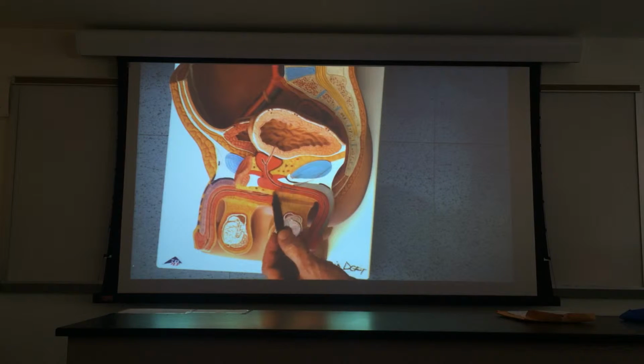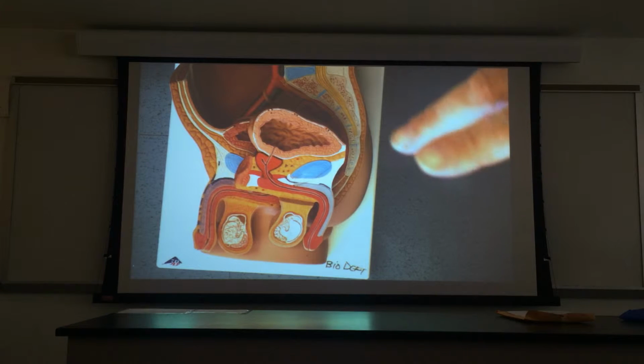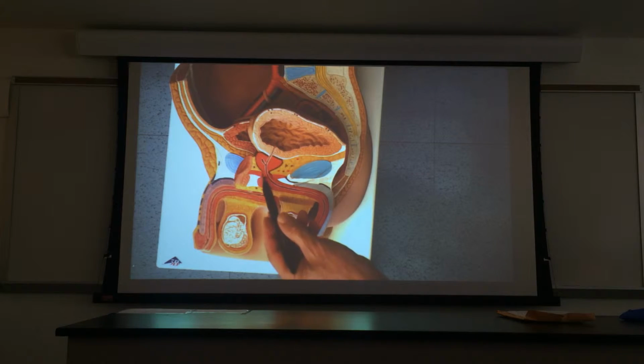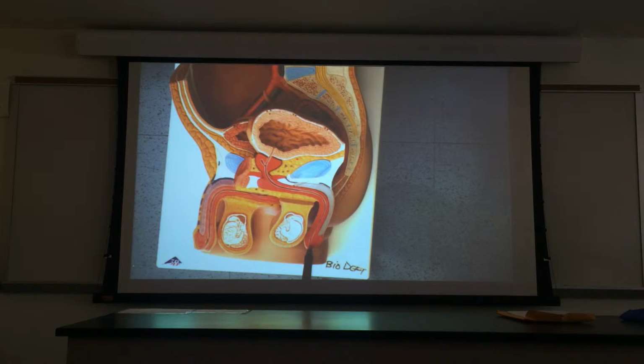The red portion here is that erectile tissue that's found on the ventral portion of the penis. There's just one of them. This is the corpus spongiosum. Now, it looks like there's two. It's just one, but it's a mid-sagittal section, and it's hollow in the center to allow for the spongy urethra.